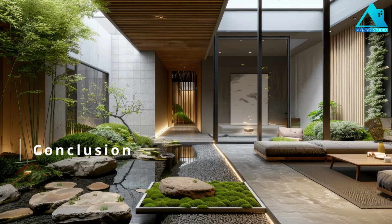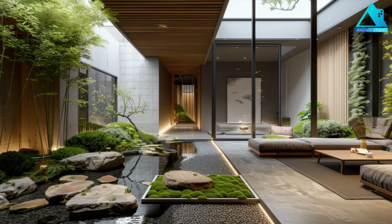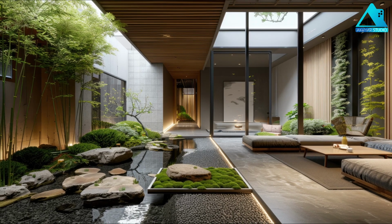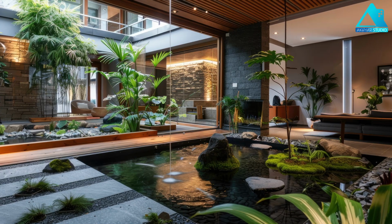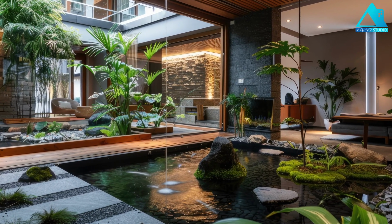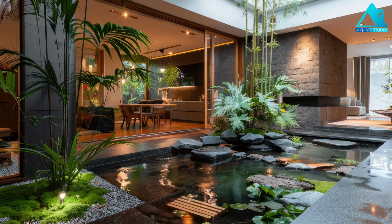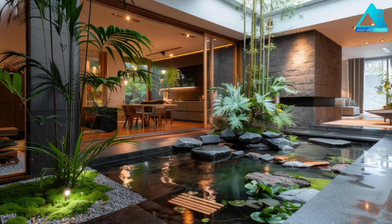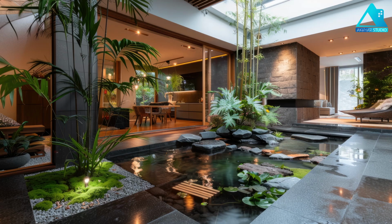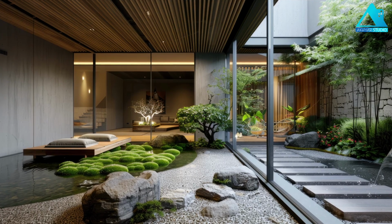Conclusion. As you can see, creating a tiny indoor garden in a modern house is not only possible, but also beneficial for your well-being and your environment. A tiny indoor garden can help you make the most of your space, enhance your interior design, connect with nature, choose the right plants, ensure enough light, keep your plants in good shape, and make your garden more than just a decoration. By following these tips and tricks, you can create a tiny indoor garden that suits your needs and preferences, and enjoy the beauty and benefits of nature in your home.